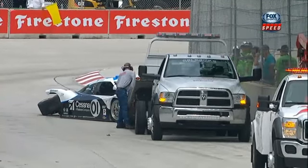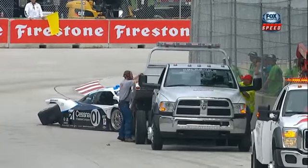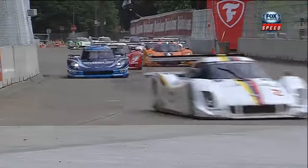One of the things about running a street course is that normally on a road race course, when you have a wreck in front of you, you can go in the grass, you can go left, you can go right. But this is concrete walls. Take a look. There's nothing in the world you can do once the thing bounces off the wall. Here we'll see the 2 cars go in. Now watch John Pugh. He has nothing he can do.